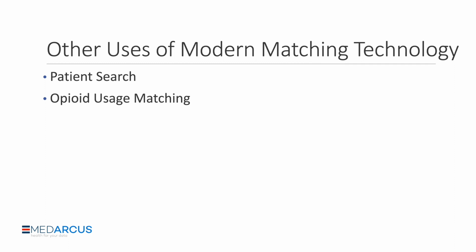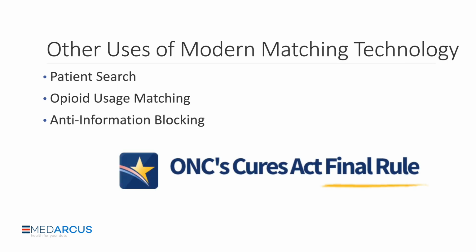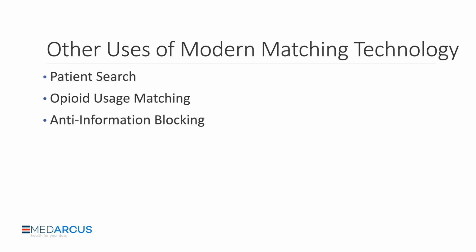Different state laws, different data collection, different normalization processes lead to a very difficult ability to match patients in different databases. The same is true for the anti-information blocking regulation that is now going into effect. Using advanced pattern matching as your search on the front end for patient requests from external providers has a much better chance working with high fault tolerant systems than it does with exact matches. For the same reason of the opioid usage matching. Different providers enter data in different ways, and that causes many problems in patient matching.